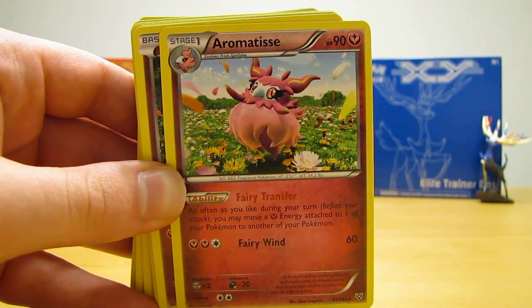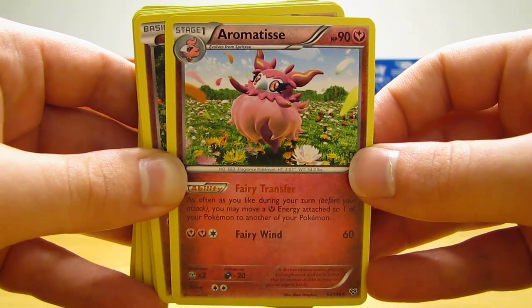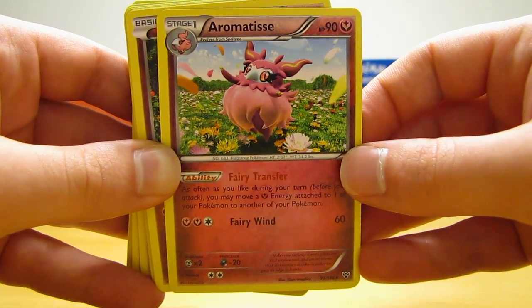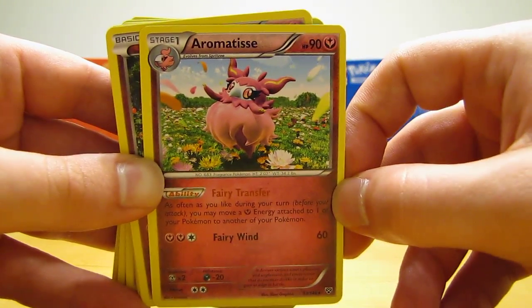And then Aromatisse, and on the back of the box, it talked about Aromatisse, and it talks about moving energy around wherever you need it most, and it must be talking about this Fairy Transfer move. So average HP on Aromatisse.